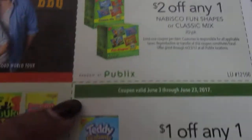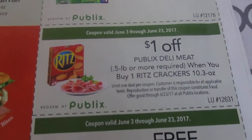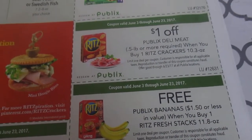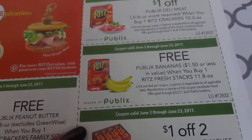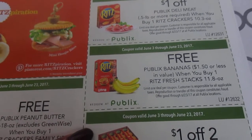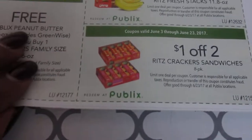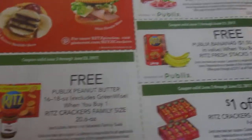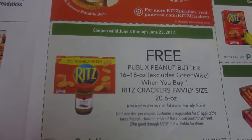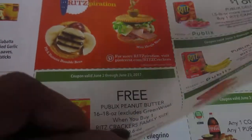$2 off of one. One off of one. One off of one. Meat, 5 pounds or more. When you buy the Ritz cracker, you get free bananas of $1.50 or less when you buy one Ritz cracker fresh snacks. $1 off of two of the Ritz cracker sandwiches. And you get free peanut butter when you buy one family size of the Ritz crackers.